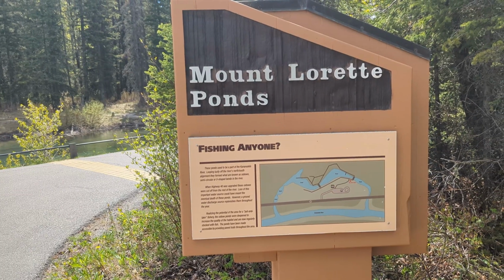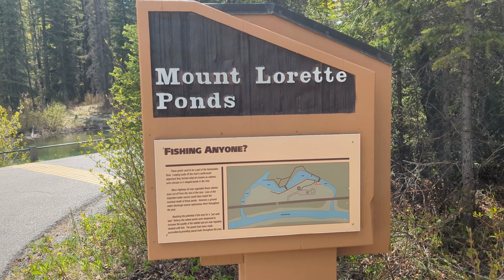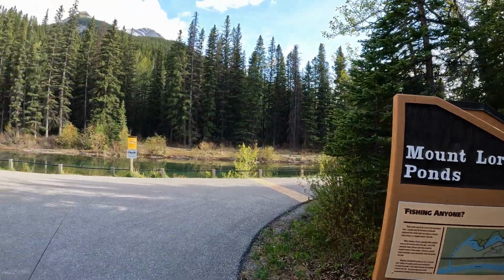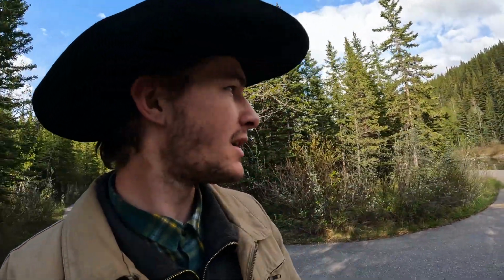Mount Lorette Ponds is under ES1 regulations and allows you to take home 2 trout. Here we go, folks. Let's see if we can find any fish.